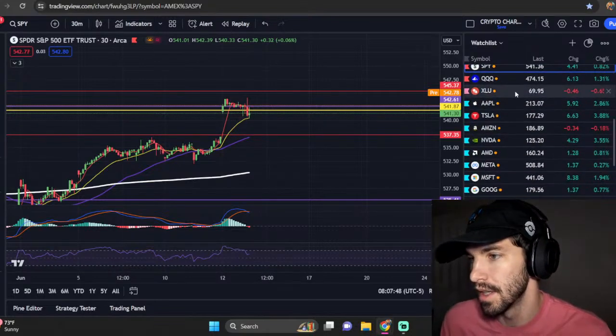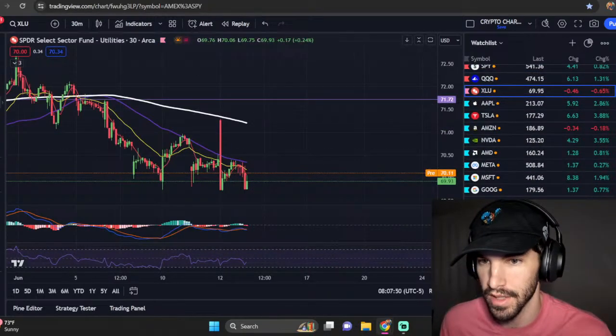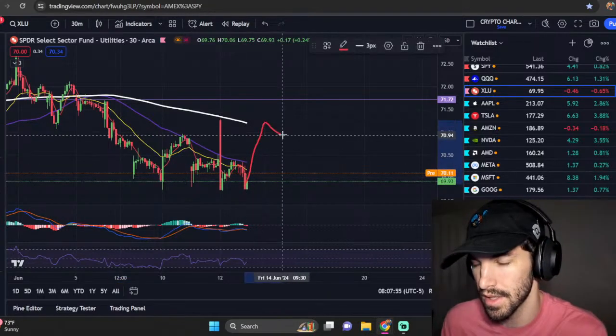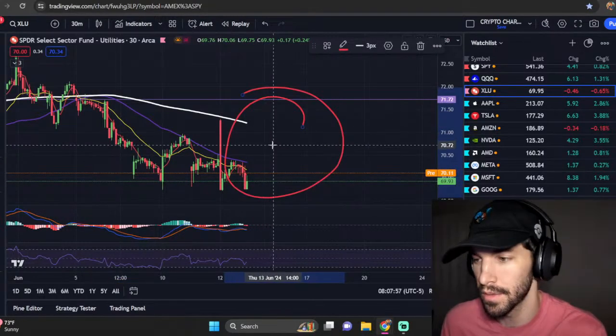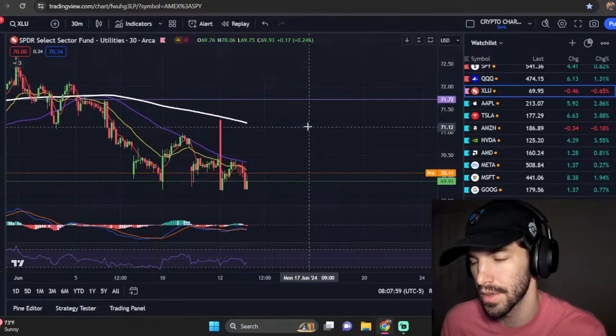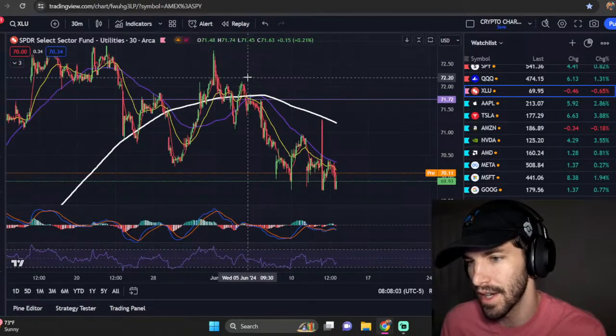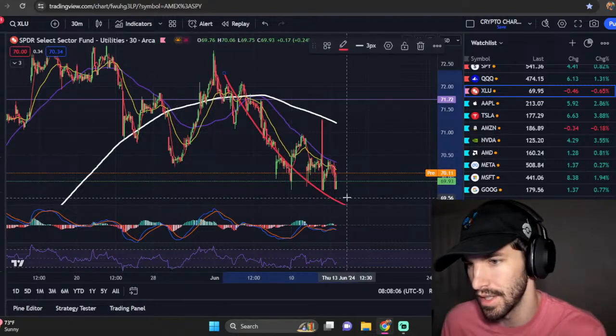Now, talking about XLU, this thing's seeing a little bounce, and that's perfectly fine. Now you have multiple divergences down here, so I assume some kind of sustained bounce can come. If this really starts to recover, we have to change our thinking. For now, I'm still leaning towards it. It's our crash signal. We followed it to a T, and now we're not.